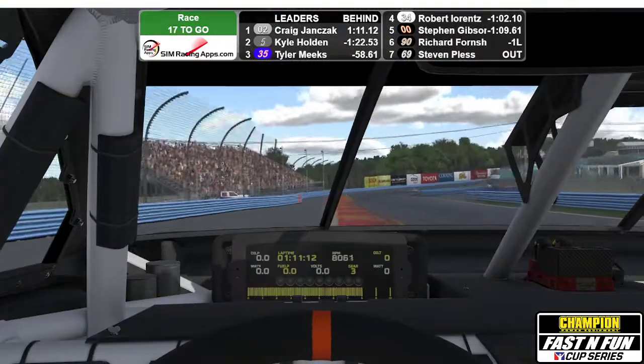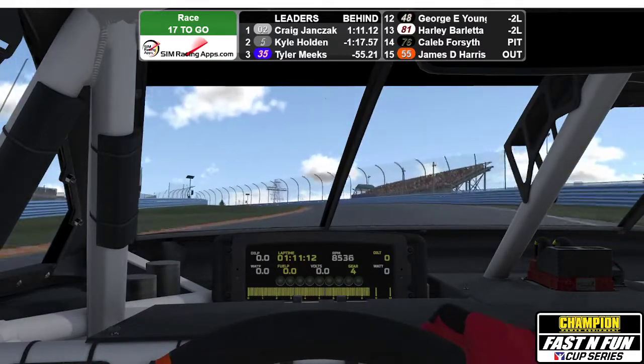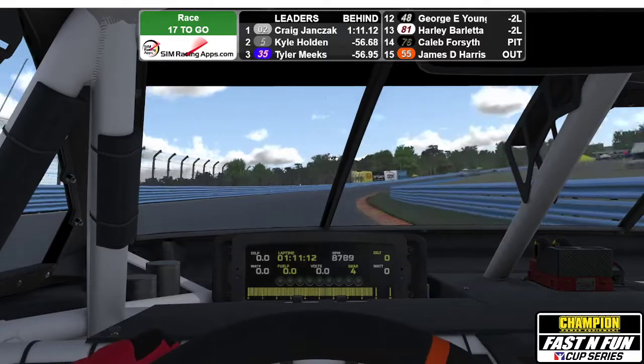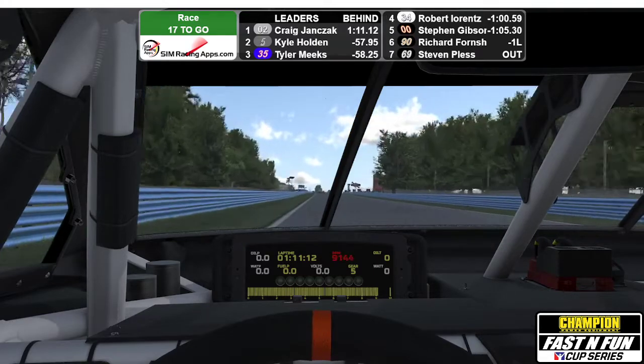I think there's really one thing, if we take a look on the onboard camera here at Janzik, we need to really pay attention to. I want you just to see how tough he is pushing this car, while at the same time forcefully making it bend at its will.